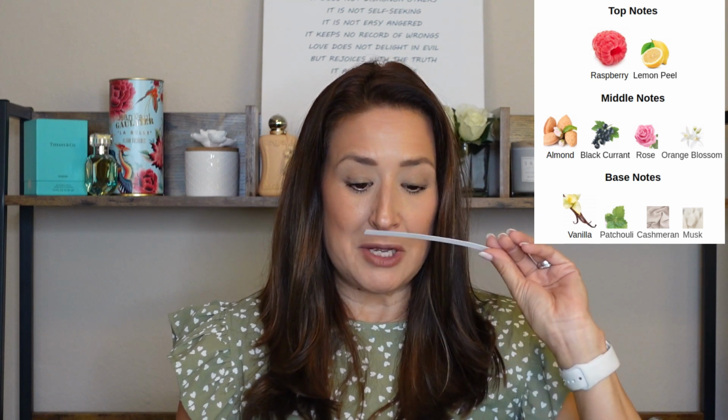For those of you who think that you can't wear this in the winter time, I think you can. I would just probably wear it more so during the daytime than you would in the evening. This is beautiful. Okay, in the notes, and this is just to help you understand whether you would care for this fragrance or not. It has raspberry and lemon peel in the top notes. In the middle notes, you have almond, black currant, rose and orange blossom, vanilla, patchouli, cashmeran, and musk.